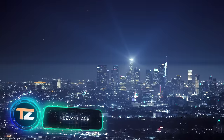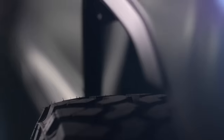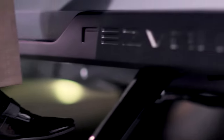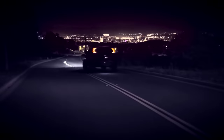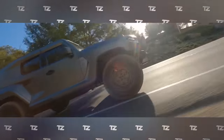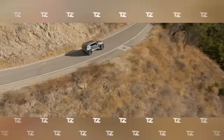Rezvani TANK. The Rezvani TANK is an urban vehicle designed for daily driving, but capable of meeting any challenge. It also has features such as bulletproof windows and bodywork. The model is now equipped with a reinforced chassis and automatic all-wheel drive. The TANK X version is equipped with a 6.2 V8 compression engine from the Dodge Challenger SRT Demon, boosted from 852 to 1,000 horsepower. Rezvani boldly claims that TANK is the most powerful production SUV in the world.